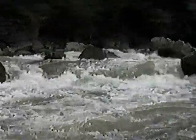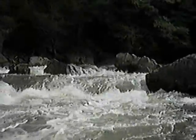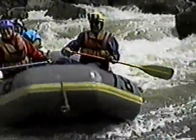Just downstream is our next drop. Meet Cleaver. Josh and the crew are going to do the patented spin move, the 180 up here. It's a wild approach. You can't see it coming. It's on your blind side. And they do a hot run. That was Chris up front there. Nice run as well in the kayak.